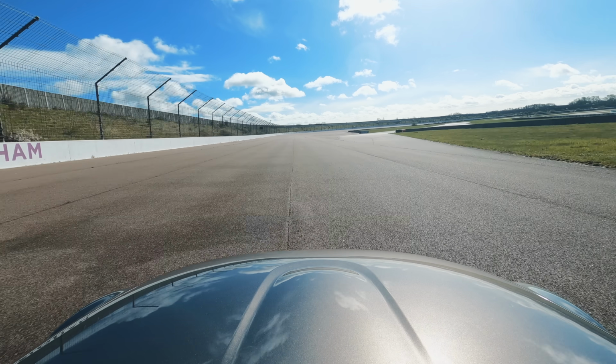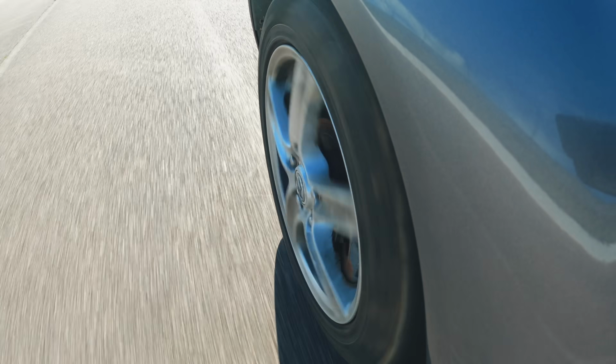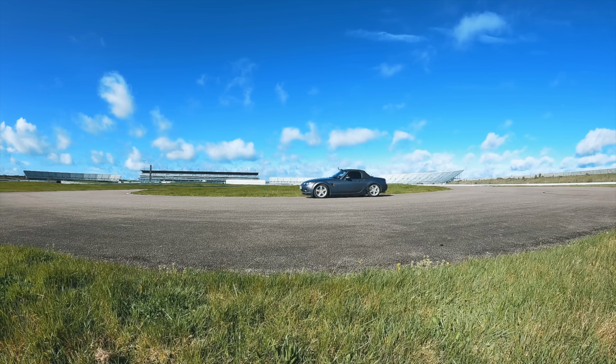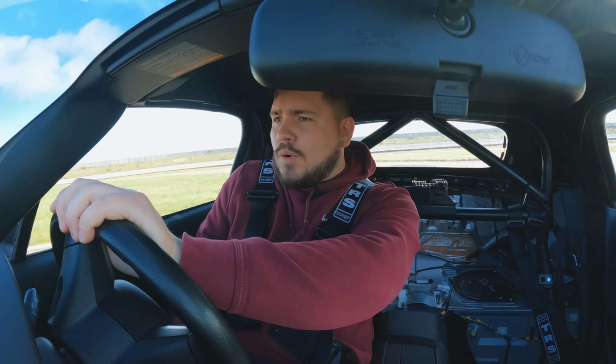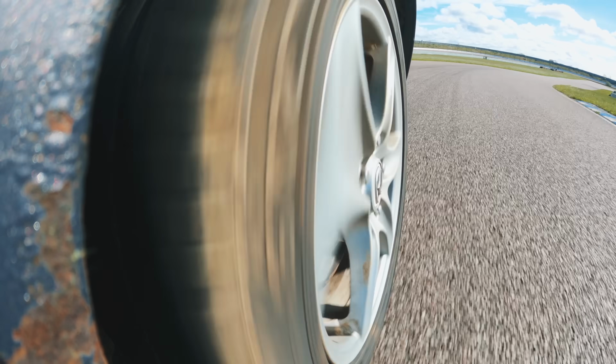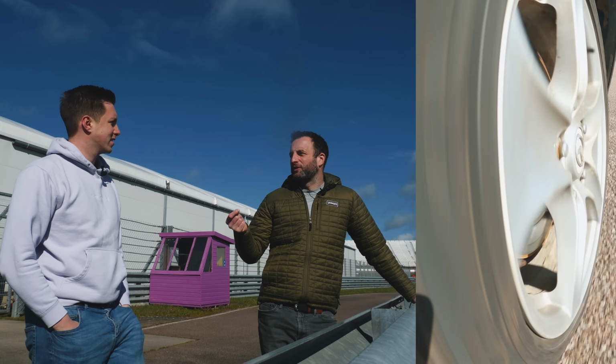It's not going very fast. Well, I don't think you need to. What kind of strategy are you going to take? Send it. Oh yeah. Oh, this is difficult. This is difficult to tell. They feel quite soft. So what's a good damper good at?